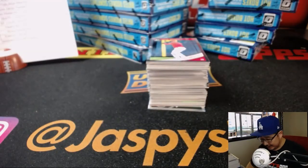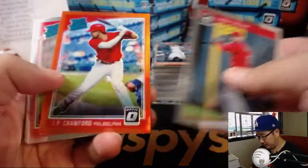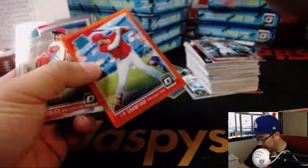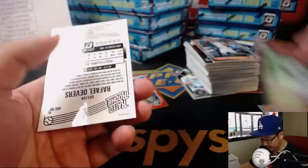All right, next box. Good luck, everybody. There's J.P. Crawford to $199. Phillies pushed hard for Machado. I wonder what the Phillies are gonna do. You figure the Phillies and the Braves will be into something, right?